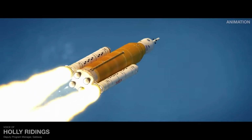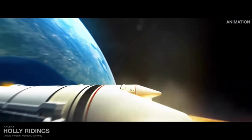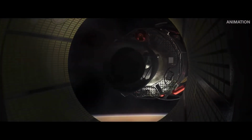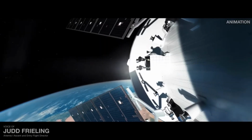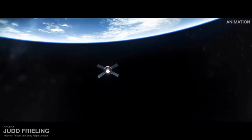The first 2.5 minutes lift Artemis off Earth and build momentum. It's another 6 minutes of pressing uphill, accelerating to orbit. This is followed by a push from the second stage to raise Orion higher. And once all the systems are cleared to continue, the second stage will fire again and push Orion beyond the bounds of Earth.